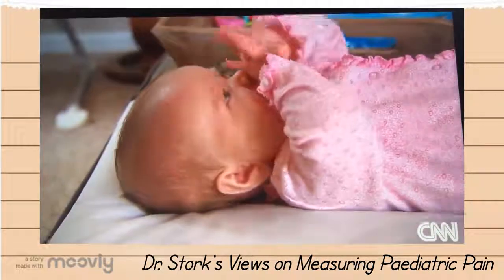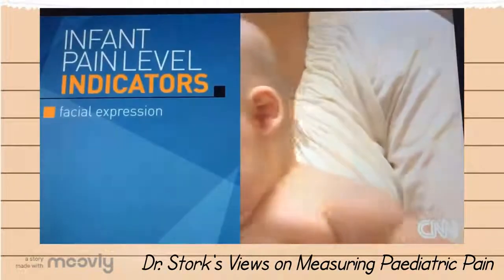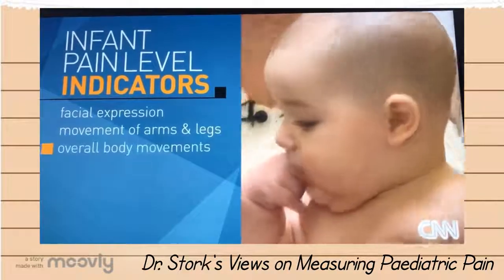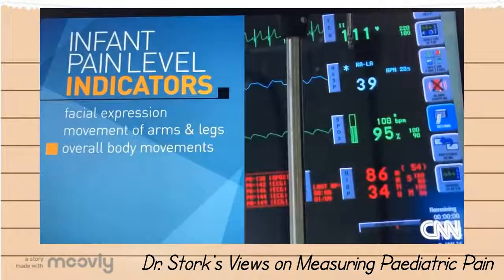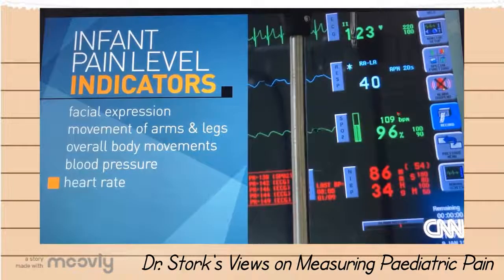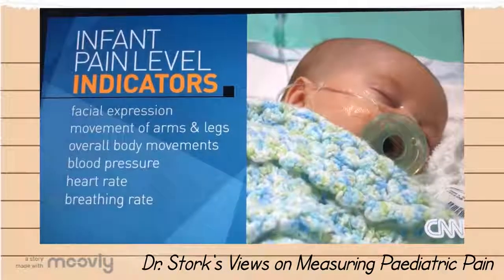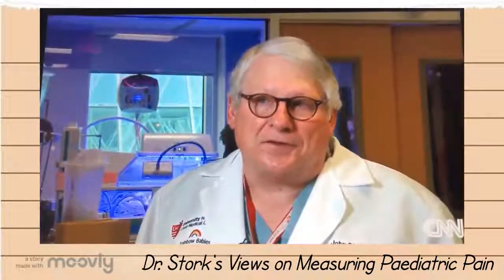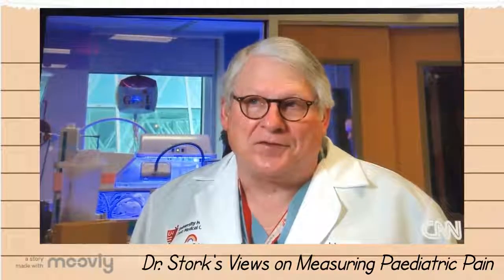Dr. Stork says there are more subtle signs you can use to identify pain. Facial expression, movement of arms and legs, overall body movements, those are all behavioral aspects that tell us about pain. We also look at physiologic aspects. We look at blood pressure, heart rate, breathing rate. If the child's breathing very, very quickly, that helps to tell us that it's pain. And we put all of those together and come out with scores that help us to tell how bad the pain is.